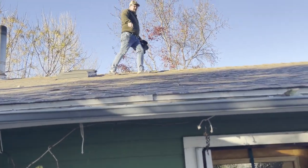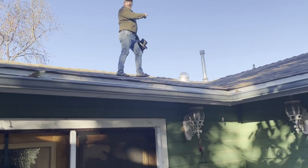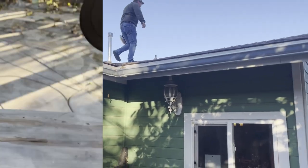Just jump. I'll catch you. Come on, you catch me if I jump? No. I'm gonna go over to the ladder. That's probably good. Frankie, go hold the ladder for Daddy.